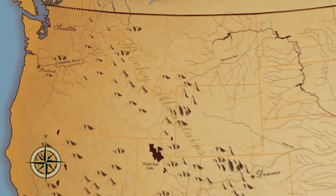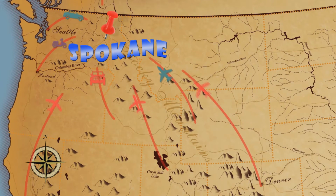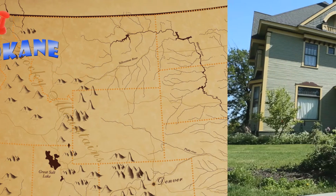Spokane is a city on the rise and is quickly becoming a hot spot to visit, bringing in travelers from across the globe. Located in the northeastern part of the state, it's easy access for many Northwest locations and is centrally located for lots of outdoor activities.